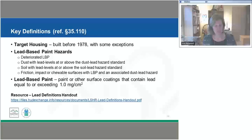Then we have lead-based paint, and lead-based paint is paint or other surface coatings that contain lead equal to or exceeding 1 milligram per square centimeter. There are some states and communities that have more stringent definitions of lead-based paint. Some of these states or cities have a more protective standard. Currently HUD has set the limit at 1 milligram per square centimeter. Some other cities have it below that amount, so you should check with your state and local regulatory authority to see if there are stricter requirements or definitions.